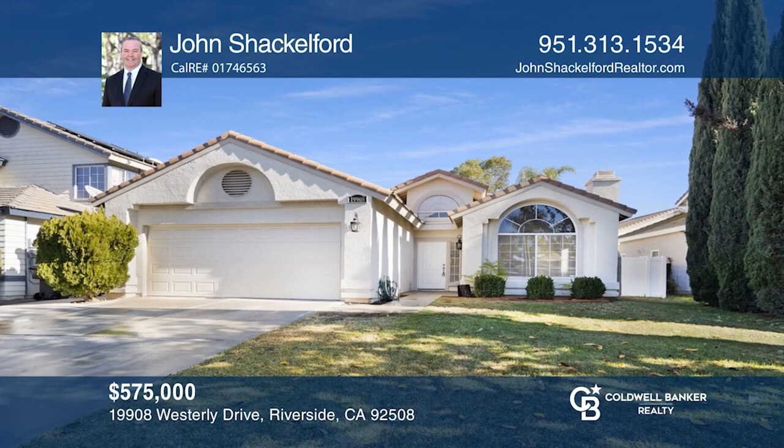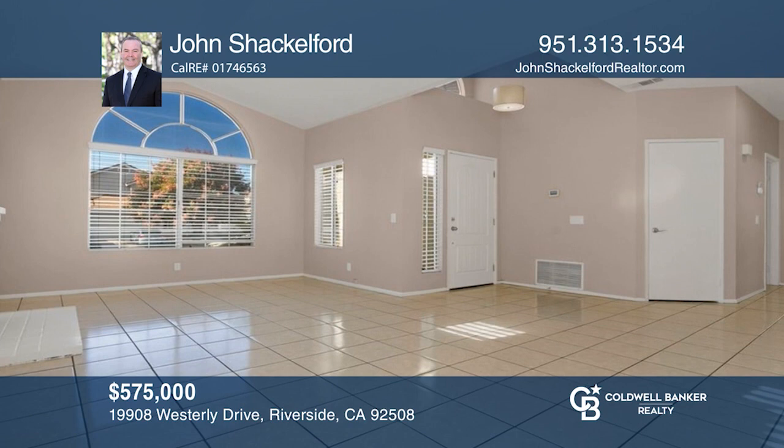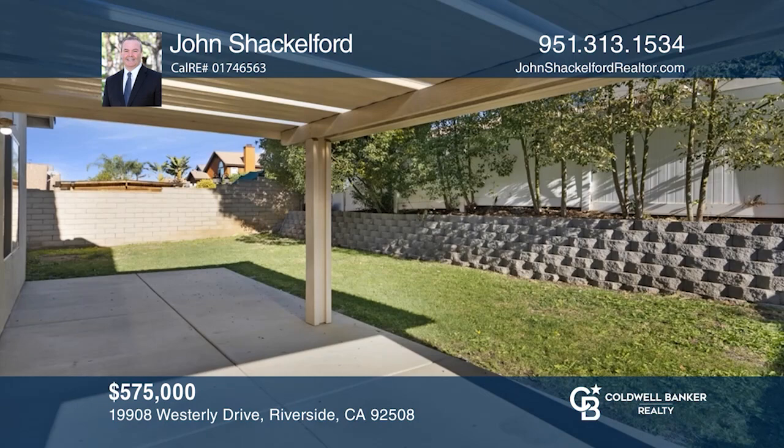This charming single-story home in the highly desired Orange Crest community offers a bright and airy floor plan filled with natural light. This 3-bedroom home features arched windows, vaulted ceilings, a brick fireplace, a breakfast bar, and a lovely outdoor space for summer al fresco dining under the alumawood patio. Don't miss your chance. Plan a tour with John Shackelford today.